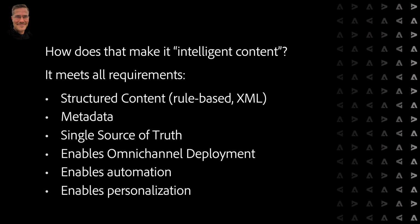But even if you do that, the authors will always follow certain rules that you as a company define in your content strategy. There we have it again. It has metadata. It's a single source of truth. I will show that in the next slide, why I think so. And it enables omni-channel deployment, and enables automation, and enables personalization.